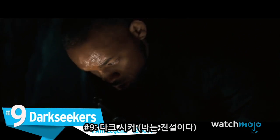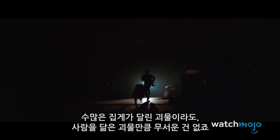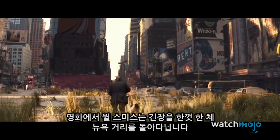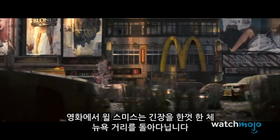Number 9. Darkseekers, I Am Legend. No matter how many tentacles or claws you give your monster, creations that bear a close resemblance to humans will always strike fear on a deeper level. Will Smith's Robert Neville is understandably on edge as he journeys through the post-apocalyptic streets of New York City.